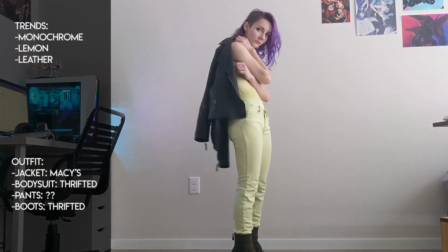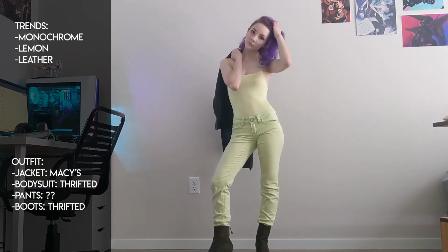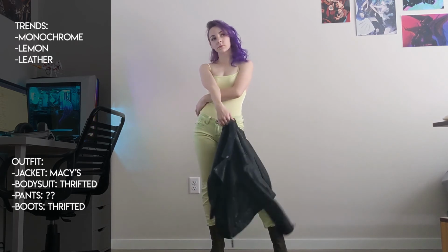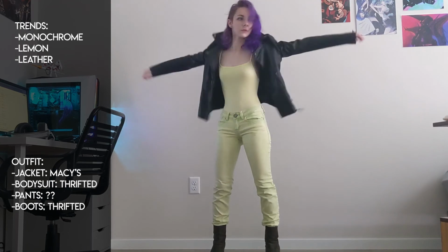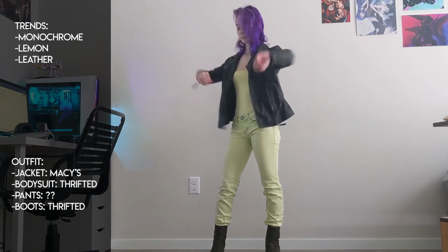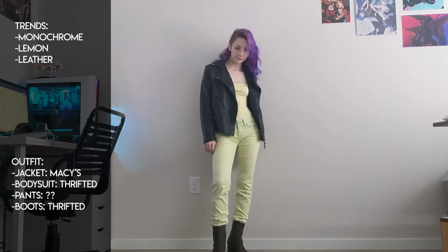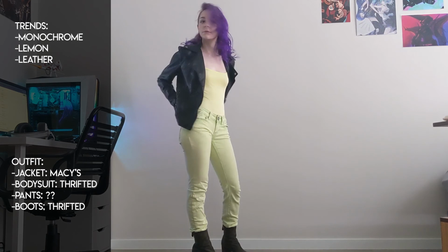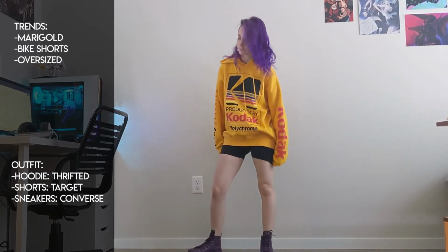This gives me a chance to bring in some of those summer colors and transition them into fall. Since I didn't have all chartreuse everything, I threw on these olive booties and my black leather jacket. So this helps it transition into fall. You know, the suede booties and the leather jacket help give it that fall vibe and tone down the color a little bit. But if I had a chartreuse blazer or something, that would have looked super cool with this outfit as well.